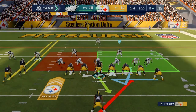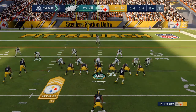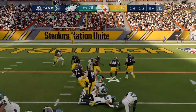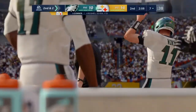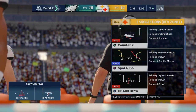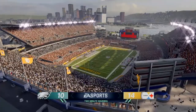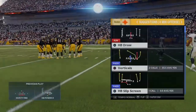Line of scrimmage, the 15. It's 1st and 10. On 1st and 10 is Connor. And they'll get him down after a pickup of 8. 2nd and 2. Second and 2, first down marker at the 5-yard line. And we've hit the 2-minute mark in this first half of action.